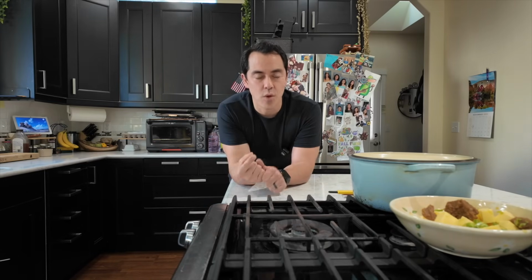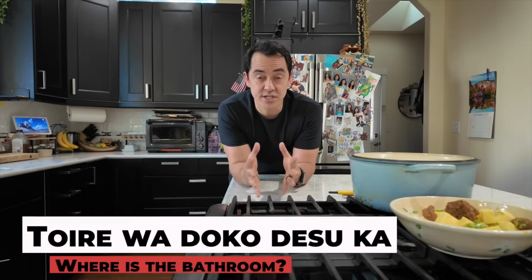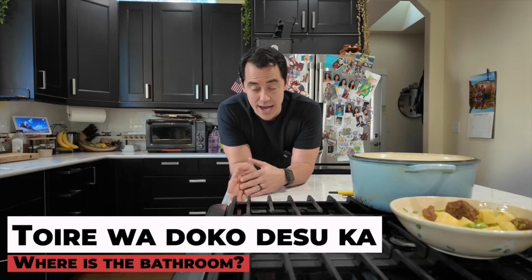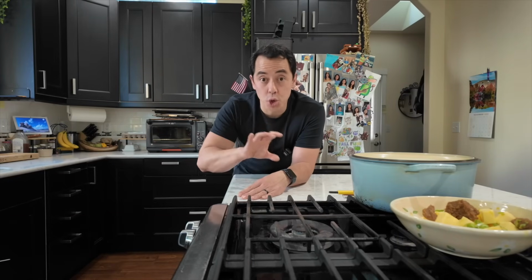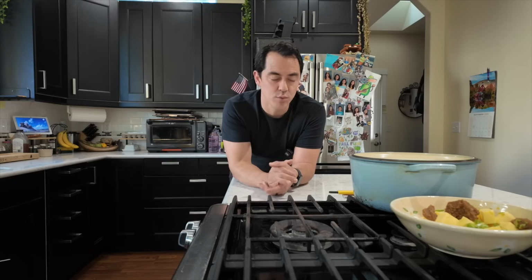First one is, where's the bathroom? The way you ask for the bathroom in Japan is, where's the toilet? Hence the Japanese way of saying, where's the toilet? Toire wa doko desu ka? Toire being toilet, wa doko desu ka, where is it? If you ask that to any server, they're gonna totally understand what you're saying.